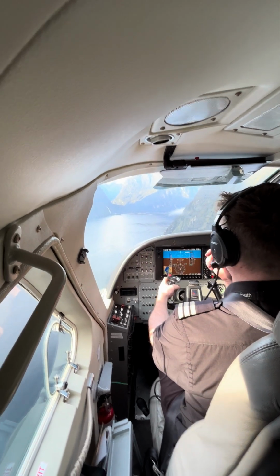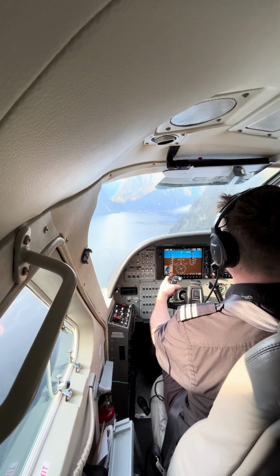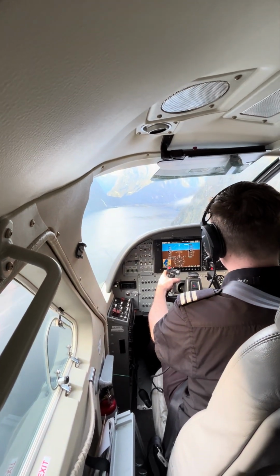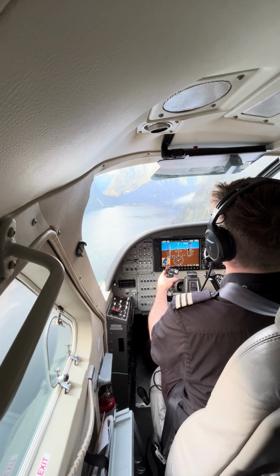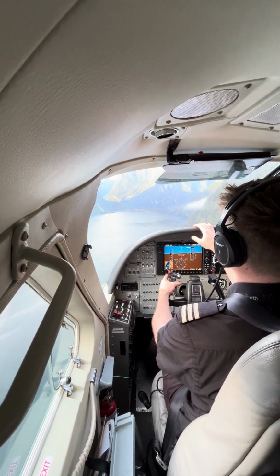So we're just beginning our final descent here into the Milford Sound Airport, which is pretty much straight in front of us. Just make sure you sit up nice and tight for me. We'll be on the ground in just a moment. When we come in to land, out to our left will be Lady Bowen Falls, which is just ahead of us now, the second permanent waterfall, and also the cruise terminal.